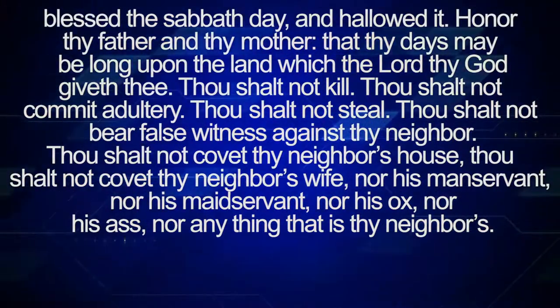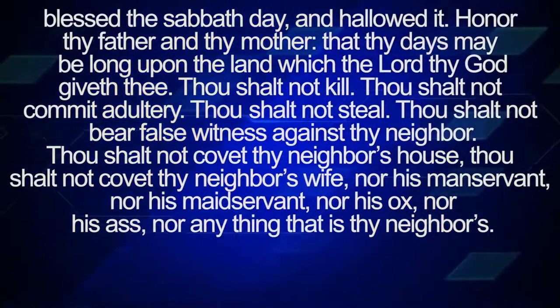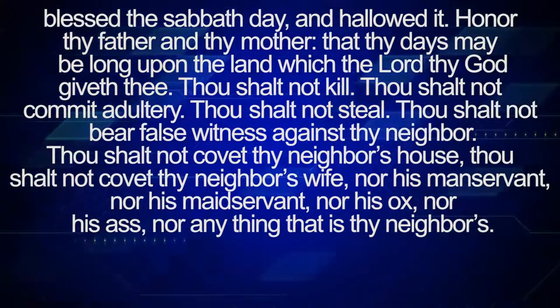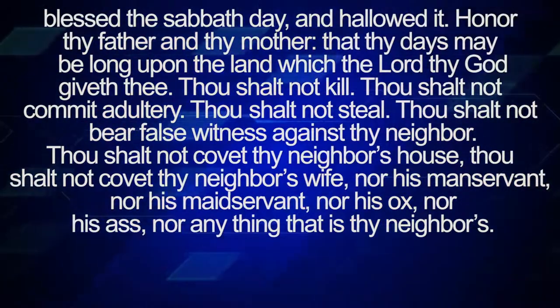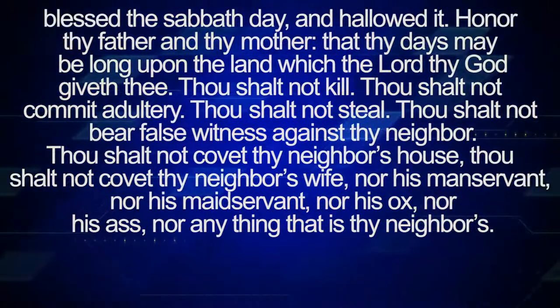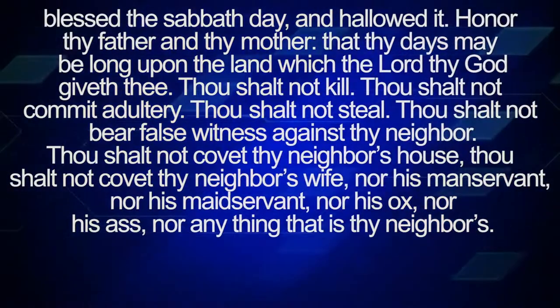Thou shalt not commit adultery. Thou shalt not steal. Thou shalt not bear false witness against thy neighbor. Thou shalt not covet thy neighbor's house. Thou shalt not covet thy neighbor's wife, nor his manservant, nor his maidservant, nor his ox, nor his ass, nor anything that is thy neighbor's.